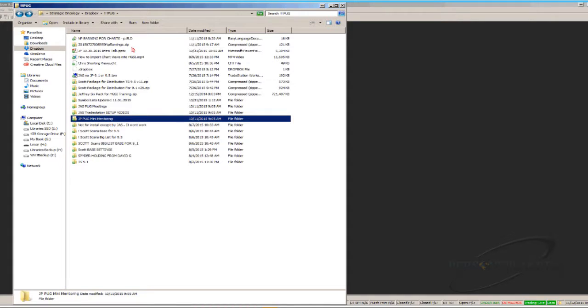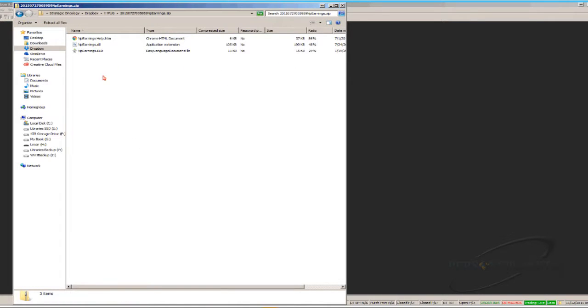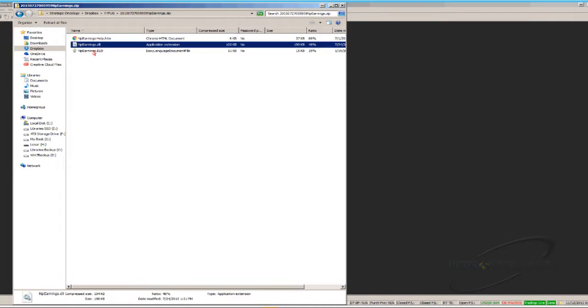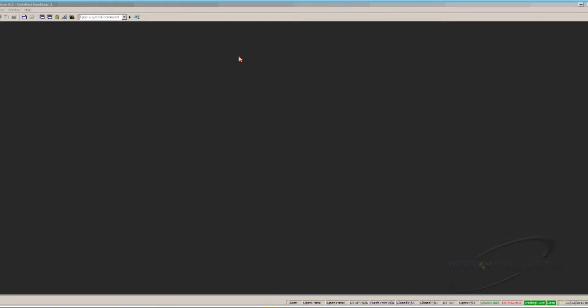So both of the earnings files that you need, this is the NP earnings, the basic file. Remember, you have to put the DLL file into your TradeStation program file. Then you import the ELD. If you open up this little Google file, it basically tells you how to do it. Get it on a different computer. I'm not going to move it over. And that's that.